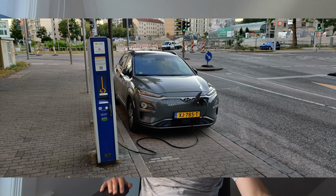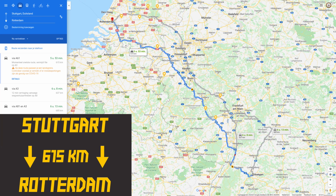And what was actually pretty nice, there was a charger in front of the hostel, again a 22 kilowatt charger. So I charged there all night. So that meant on Friday, when we headed home and had the longest ride, I started with 100% state of charge. On Friday we had to drive 615 kilometers home. And I started with 100% state of charge, and that was actually pretty nice.